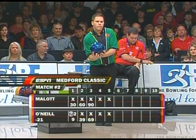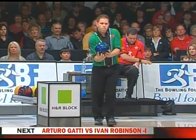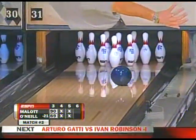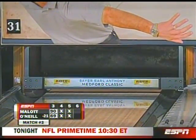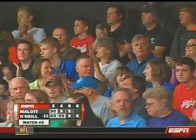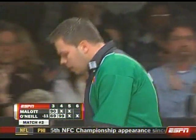We begin the 6th frame. Bill O'Neill, after that open frame, has reeled off 4 consecutive strikes, looking for 5. And finding 5. What a rebound for Bill O'Neill after the open in the first frame. And Rob, Bill O'Neill's using a T-Road Pearl.